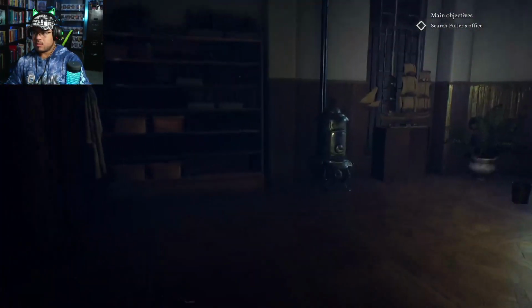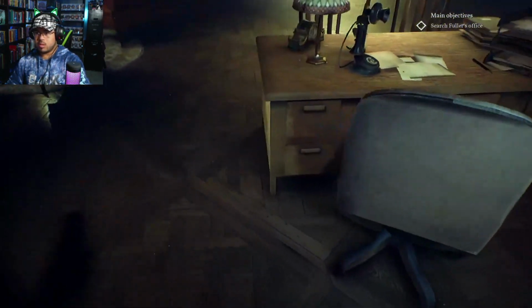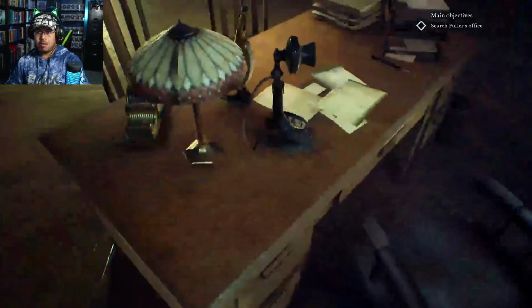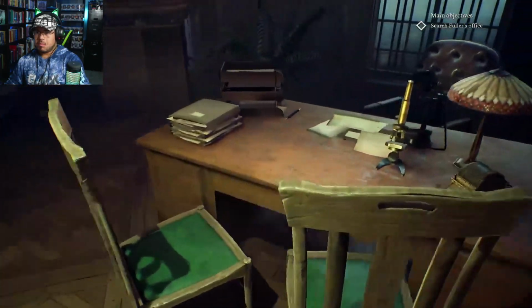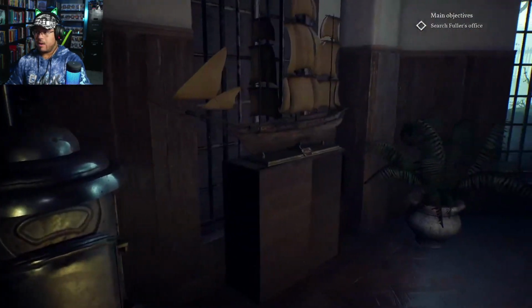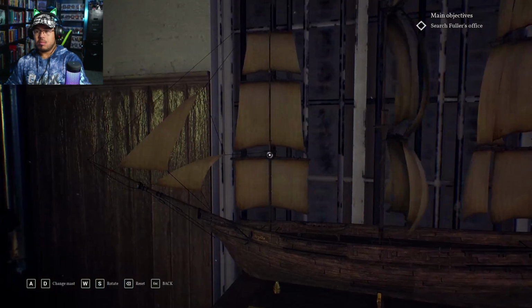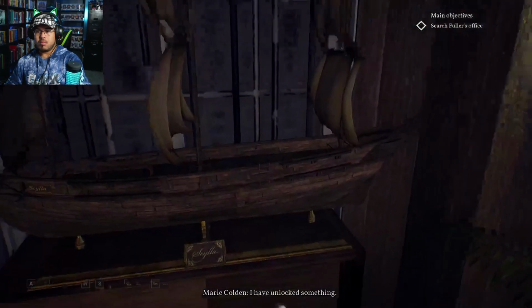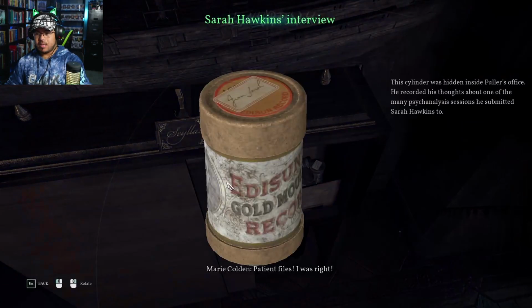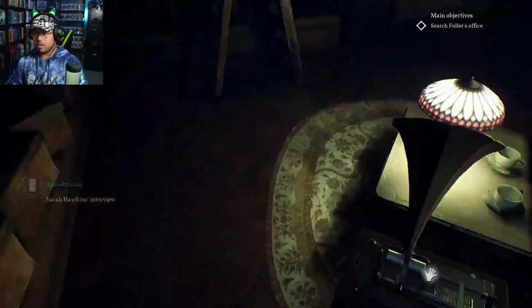Search the office. Secret files. It's drawers. Anything? Hello? I don't like that there's fucking hidey holes in here. I really don't like that. There we go. Something is wrong with these masks. It's some sort of puzzle. Yes. No. There we go. I've unlocked it. Patient files. I was right. Okay. Oh, let's crouch. Over here, listen to the photograph.